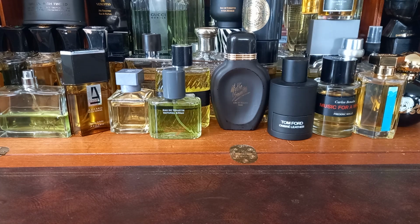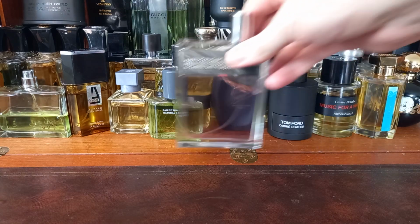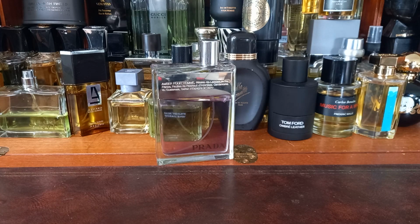Next, yesterday. Yesterday, this was my scent of the day, obviously. And I reviewed this fragrance, and this is Prada Amber Pour Homme. If you want to hear me go in depth about this fragrance, my review is up, and people are responding well to it. There seems to be a lot of love for this fragrance, and I'm not surprised. This is an amber fougere type thing. It's got this really thick quality to it without being cloying.